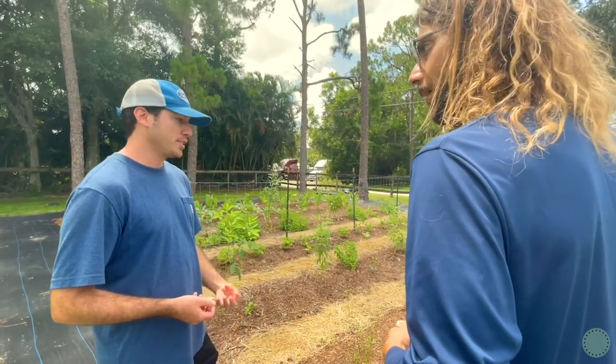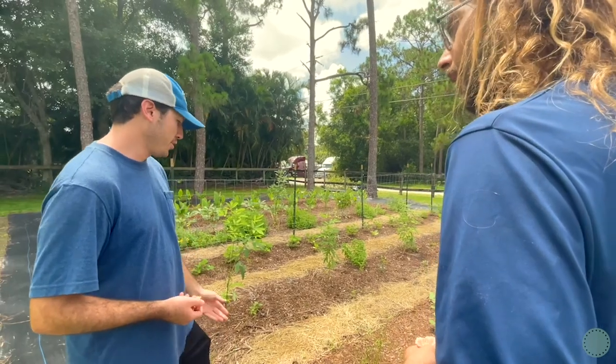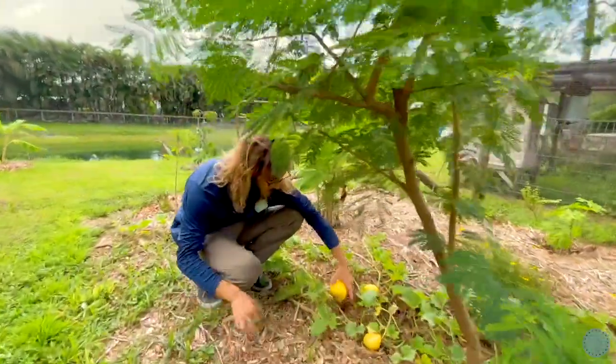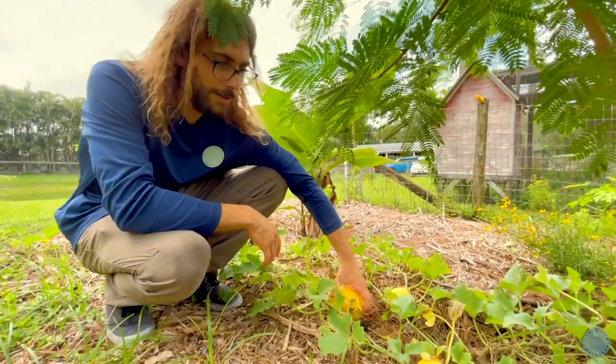Because it breaks it down quick. Breaks it down quick. Wow. Quick. And then you can just integrate it into the beds. Right. It's getting eaten by something, but still flowering. That's a really good sign.